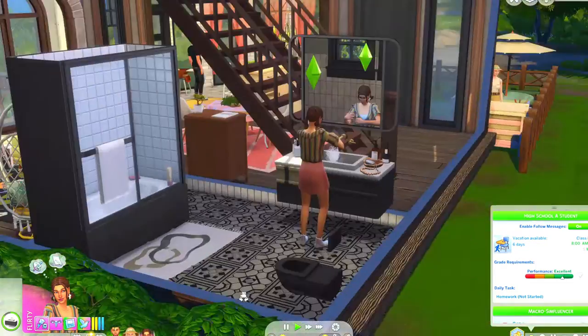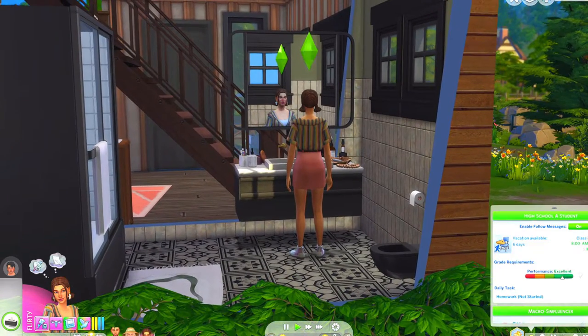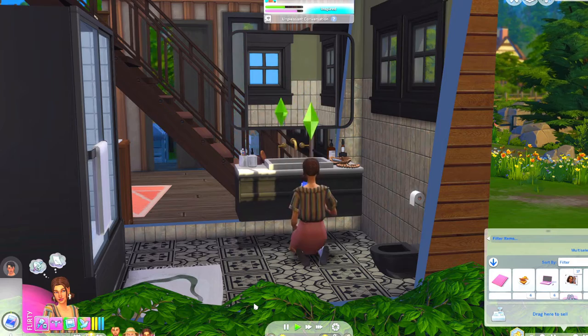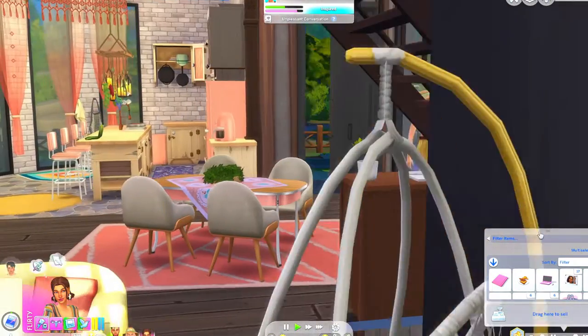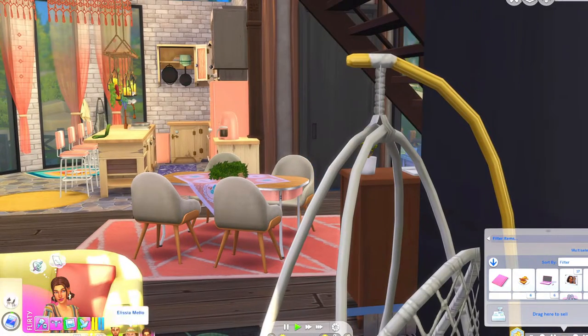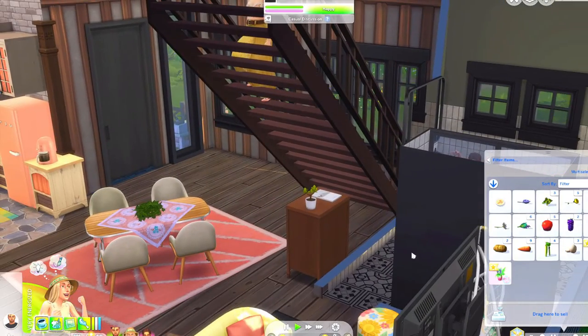Since they're all home, since she's skipping school today, I'm gonna have her go ahead and do her homework. I think she's doing it in the bathroom. Can you please go sit at the table and do your homework?